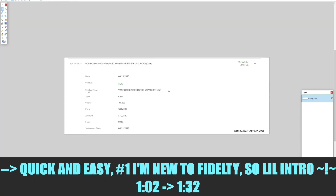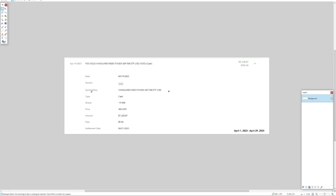We're going to be going through different screenshots of the activity in the Fidelity account. I am very new to actually using Fidelity actively. For the most part, over the last several years, we had invested the capital into 19 shares of VOO that was worth $7,228.87. Now, I decided to sell out of VOO because I saw that there were other options available.